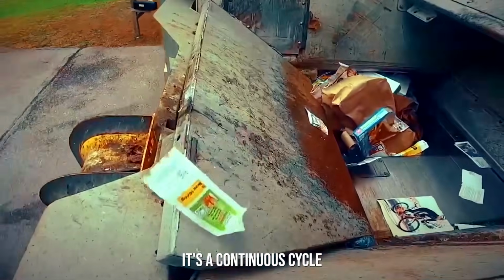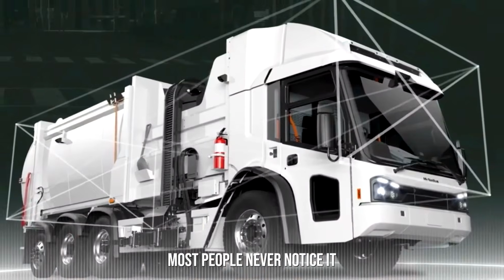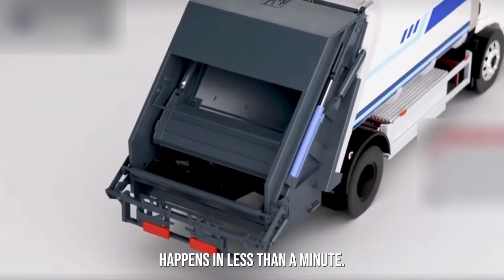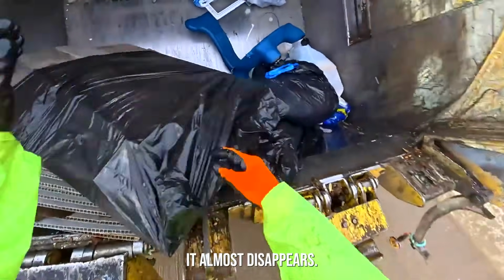It's a continuous cycle that's repeated hundreds of times during a single shift. Most people never notice it because the entire process happens in less than a minute. That's the beauty of good engineering. When it works perfectly, it almost disappears.